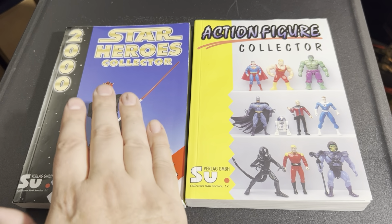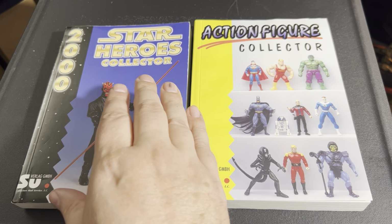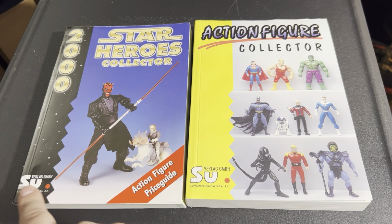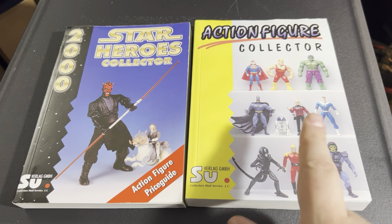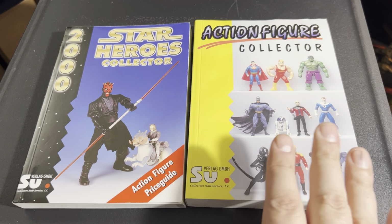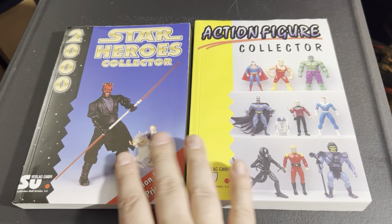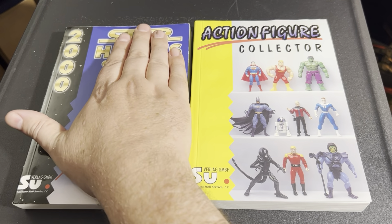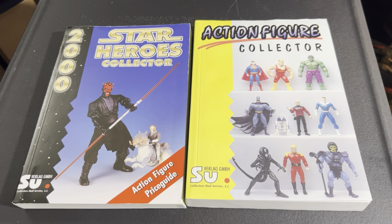Mark at Blue Harvest sort of clued me into this one, and then by the same company, I found this other one that's got Marvel and DC and stuff in it, and other lines, which I really like the way these are laid out, and they're smaller type books. They're the size of your hand in a sense.